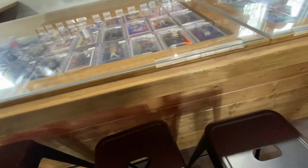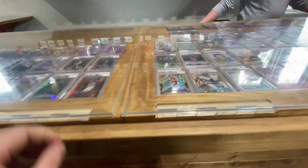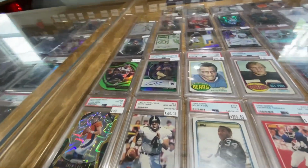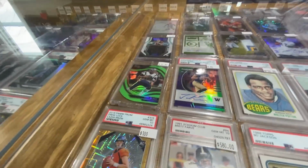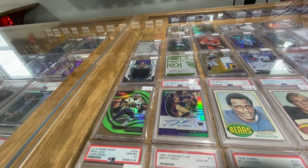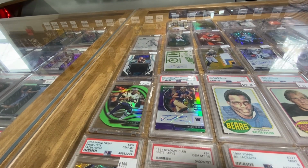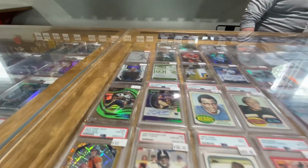It's a really unique concept how they've turned the display case into kind of like a card bar, which is awesome. So you can see we're getting into some of the football now, which is super hot in this market, so your boy's been picking up a lot of it as of late. Let's look at some of the stuff they have.